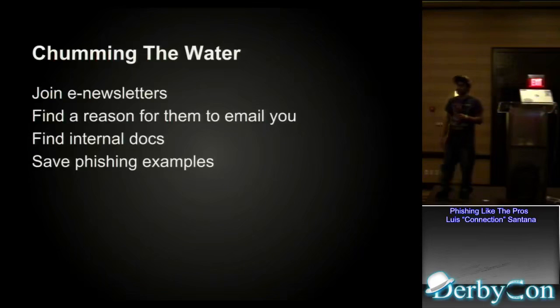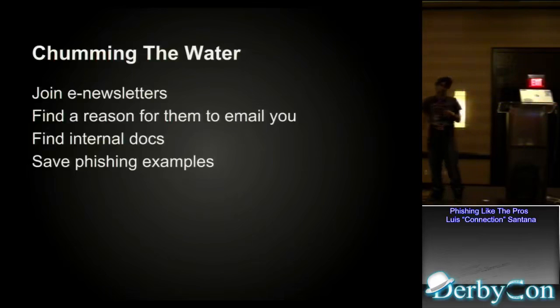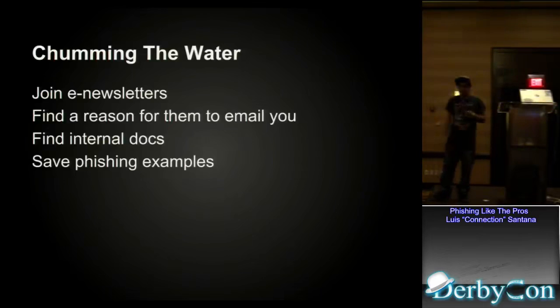Find internal docs. People have documents on Google all the time with things like, hey, how do you log into this system? Or how do you reset your password on this system? So get info, you're good to go with that. You can reuse it. Yes, it's cool.